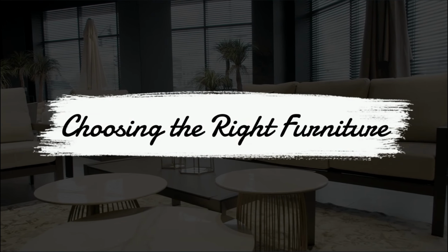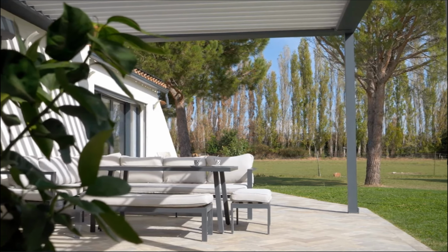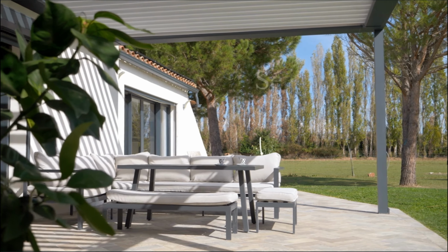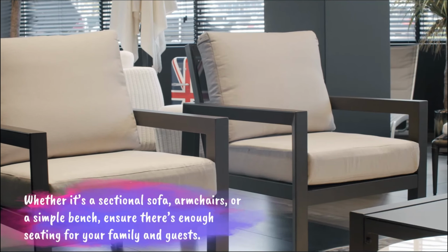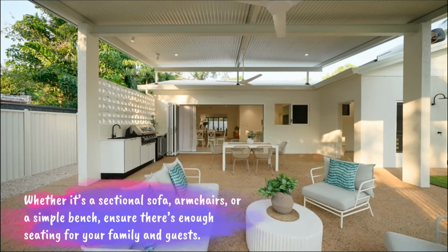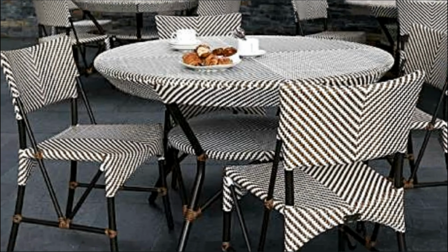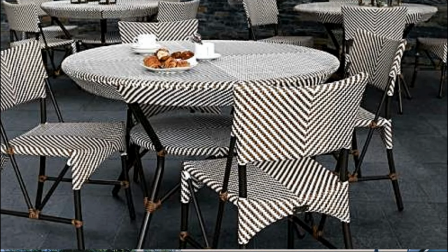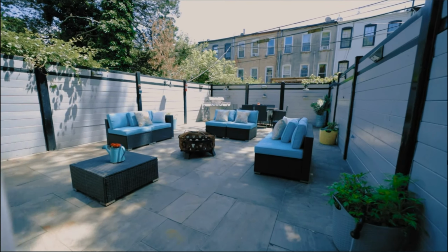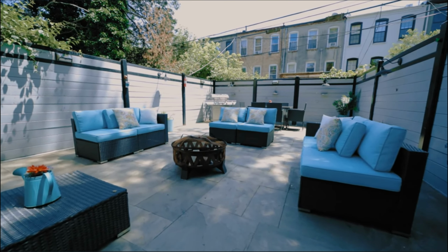Choosing the right furniture. Once you have a plan, it's time to choose the furniture that best suits your needs. Seating. Whether it's a sectional, sofa, armchairs, or a simple bench, ensure there's enough seating for your family and guests. If you love outdoor meals, consider a sturdy dining table with comfortable chairs. Recliners, day beds, or hammocks can turn your patio into a relaxing oasis.